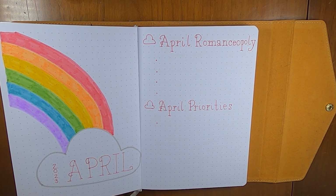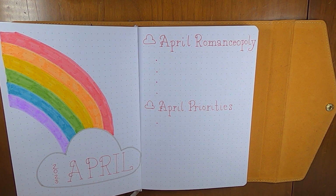Let me know what readathons you're participating in in April. Are there any others that I should try to join in on, particularly if they go with Readathon or Magical Readathon, because I think I'm already going to be swamped with those, but we'll see.